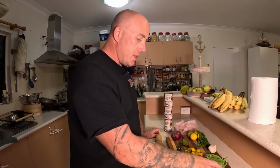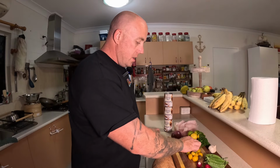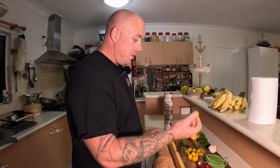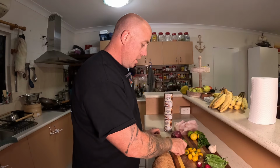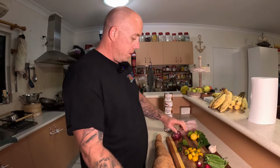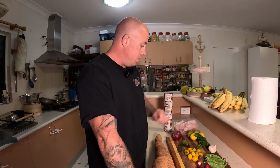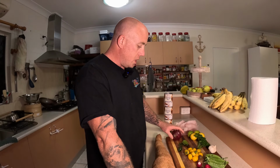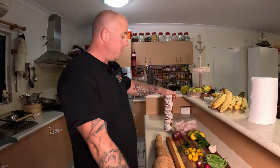So I've got some radishes here, got some snow peas which will go in the broth at the end, some yellow cherry tomatoes I picked from the garden, fresh out the front, one green habanero chili, I picked that myself from the garden as well, and some fresh parsley from the garden, got a bit of garlic, some lemons and limes, Spanish onion, and the kaffir lime leaves, and some coconut milk.